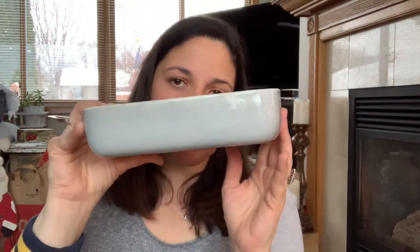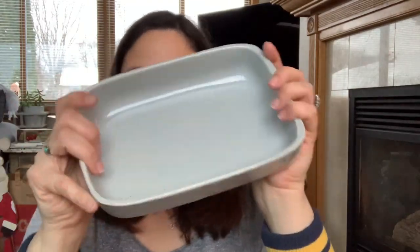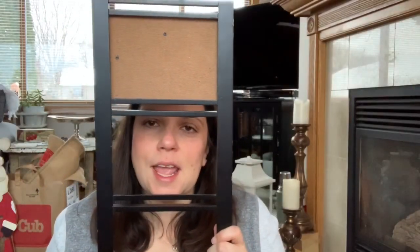I have one of those little 3M lead testing kits, and as long as the glaze is fine, I can use this for food or put a doily in it. But I thought that was really pretty because I like gray. I like gray things.